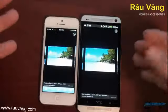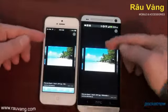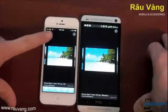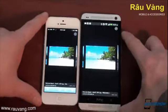So over here in this picture, pretty much the same story. The iPhone 5 is just a little bit brighter, a little bit more contrasty, and we have a black background here. And you can see that the black on the iPhone 5 is more of a deep black, almost AMOLED-like. On the HTC One, it's still a nice black, but it's a little bit gray.